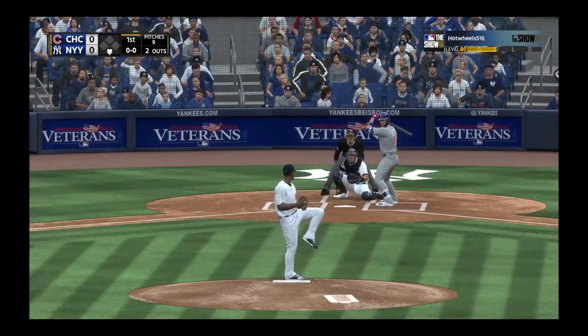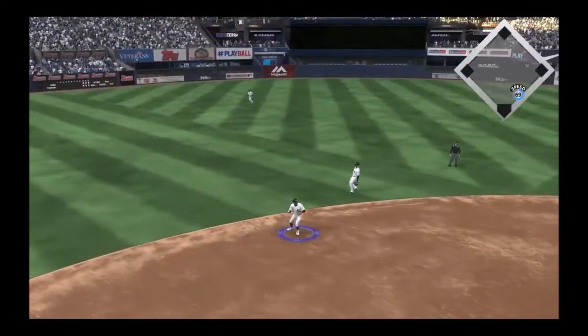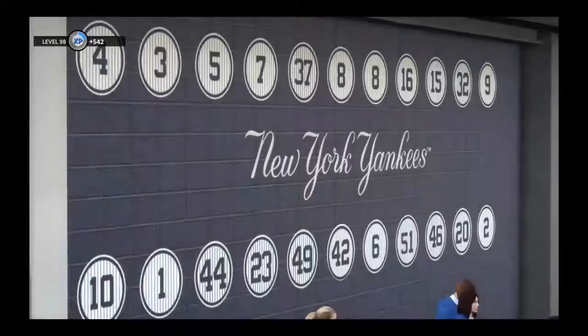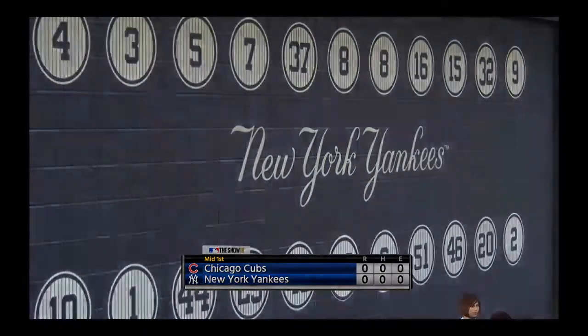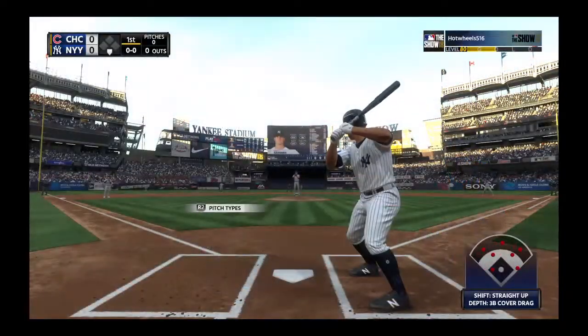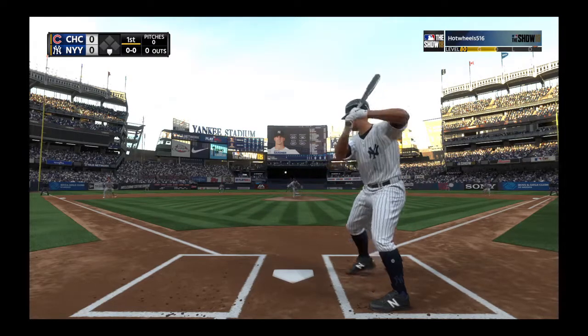Javier Baez goes down for out number 2 in the top half. Left side of the infield into the shift. Throw in time, and the side is retired. Here comes Brett Gardner now as he'll lead things off in the home first. Leading off for the Yankees, number 11. Ready to deliver. Here's the first pitch.